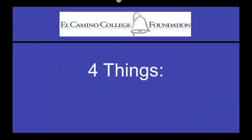There are over 450 scholarships available, but you only have to complete one application. You'll be matched up with the scholarships you qualify for, so it is very important that you answer all the questions, even if you don't think they apply to you. Before you get started, you will need 4 things.